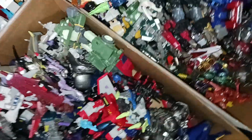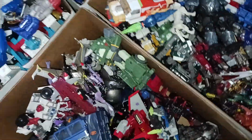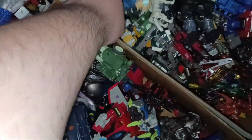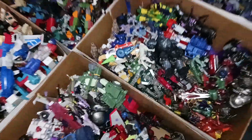There we go. Here's all my boxes of all my toys that I just don't have space for right now. But that's okay. The space will come. I have plans.